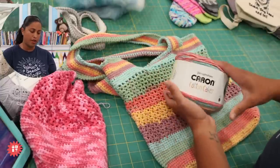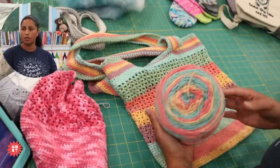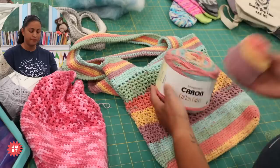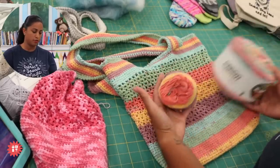If we don't have a colorway that you need or that you like, then you can look around for it either online or at Michael's craft stores if you have that near you, okay? So I did want to show that so people don't freak out and think, oh, do I need two? Nope, just one. There's still plenty.